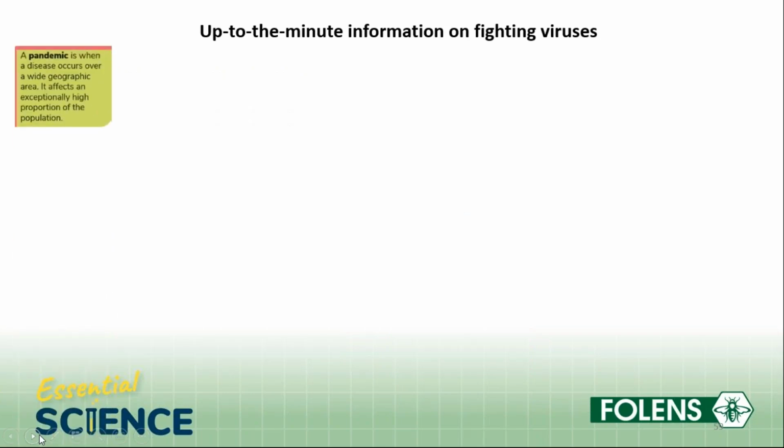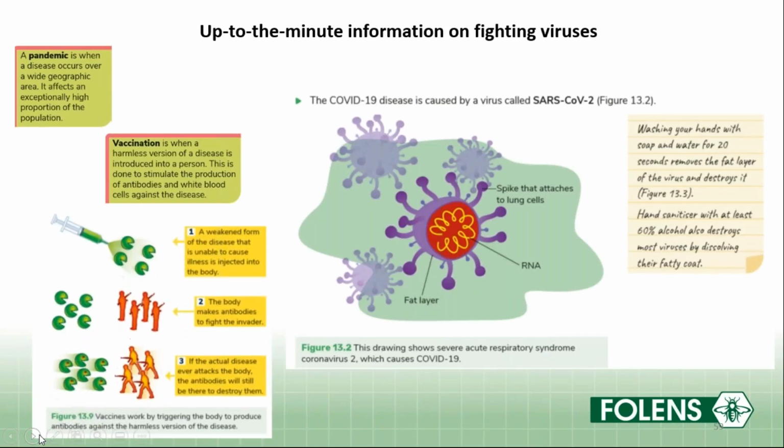Now, this is up to the minute. Conor, you can just run on this slide. This is up to the minute information on fighting viruses, because viruses obviously will be part of microbiology, and we've been doing viruses all along, but now they're suddenly taking the front of microbiology at the moment. So a little bit about viruses, their structure, and why hand washing is so effective against them. A little bit about vaccination, which again we would have already been speaking about in the first edition, but a little bit more about how vaccination, in very simple terms, causes the body to produce antibodies. Next slide, please.